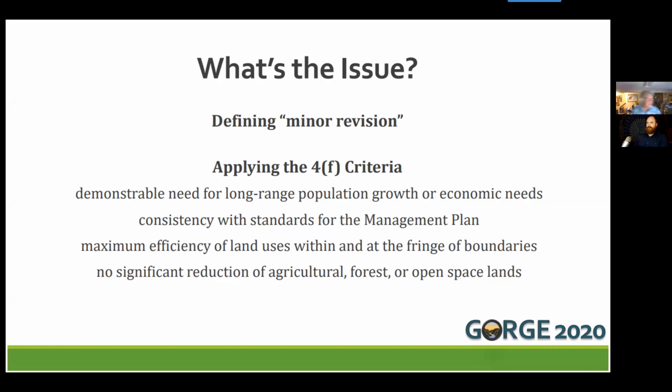So one of the big issues has been defining what a minor revision means. This has been a political football ever since the act was created. And in the act, there are 4 criteria. They're referred to as the 4F criteria. Number 1, there must be a demonstrable need for long-range population growth or the economy. Number 2, any expansion must be consistent with the standards of the management plan. Number 3, there must be maximum efficiency of land use. And number 4, no significant reduction of agricultural, forest, or open space lands.